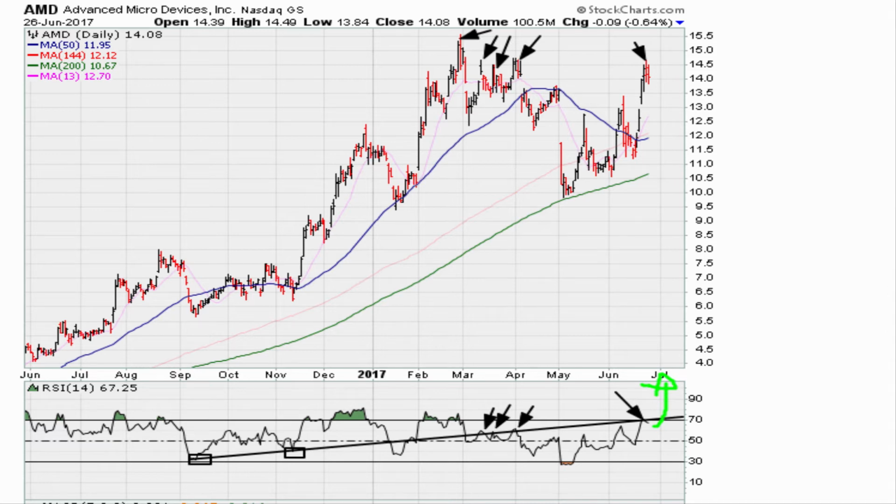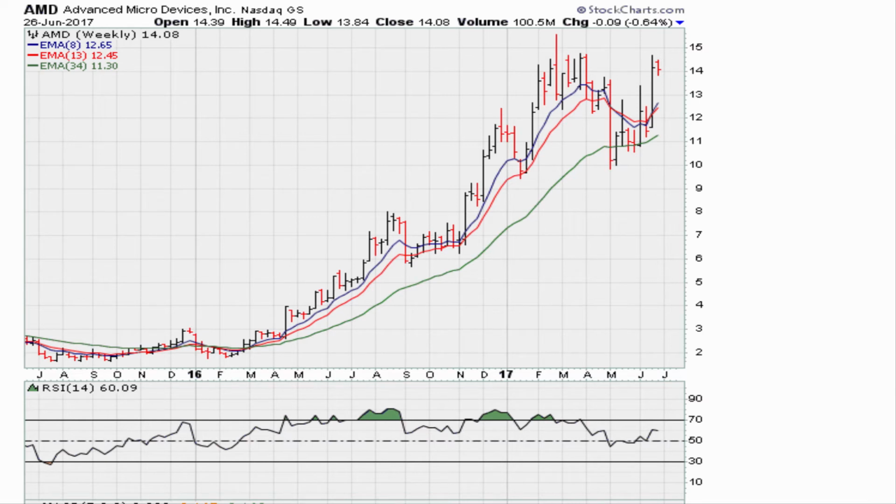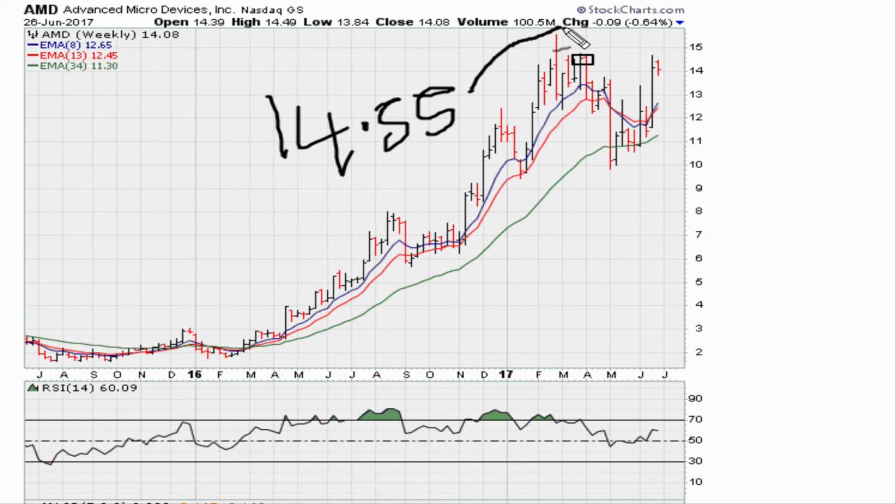We shall see. Now clearly, if the stock is to do well, it needs to take out the recent weekly closing high, and that price level happens to be at 14.55. So it would have to take out that recent weekly closing high if it's going to break out and see higher prices.